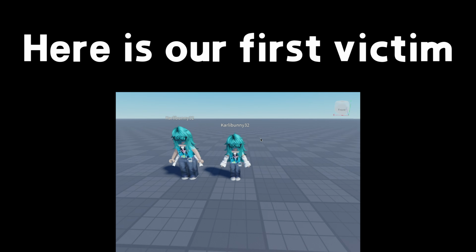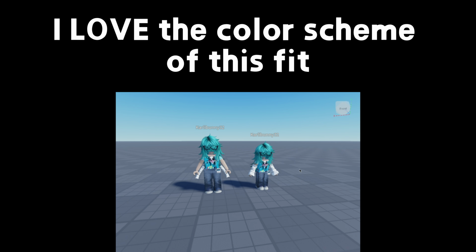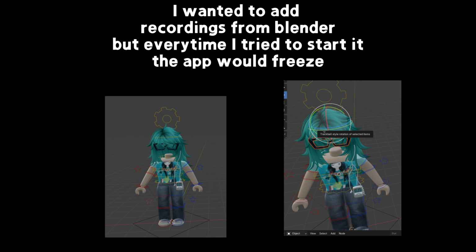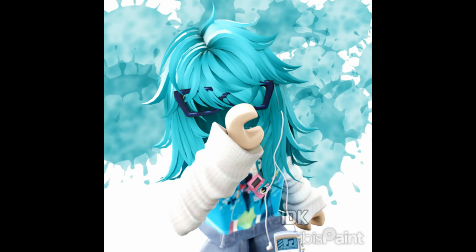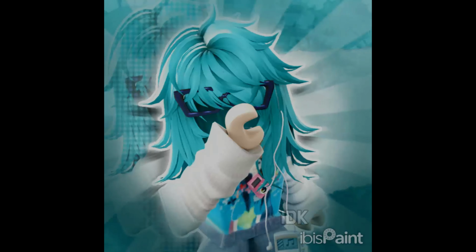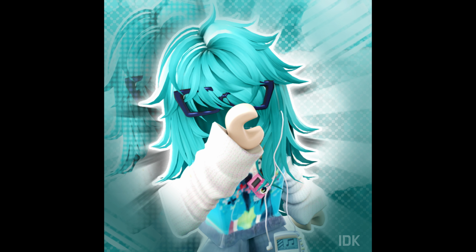Here is our first victim. I love the color scheme of this fit. And the hair is just chef's kiss. I wanted to add recordings from Blender, but every time I tried to start it, the app would freeze. Here I am designing the GFX. I really wanted to embrace the tones of blues for this one. Anyways, I really was just adding details here. Here is the final result. Hope it looks good enough.